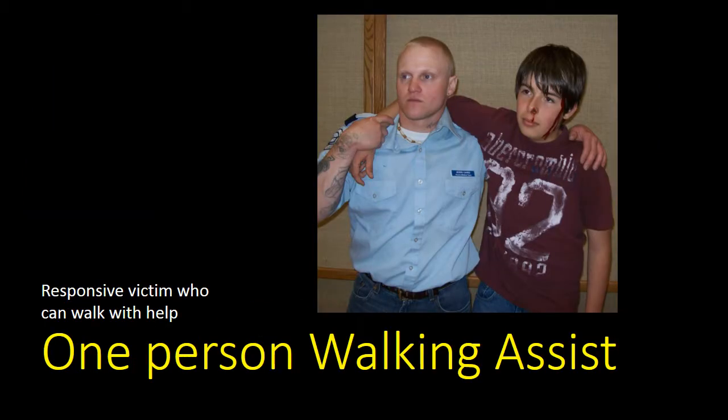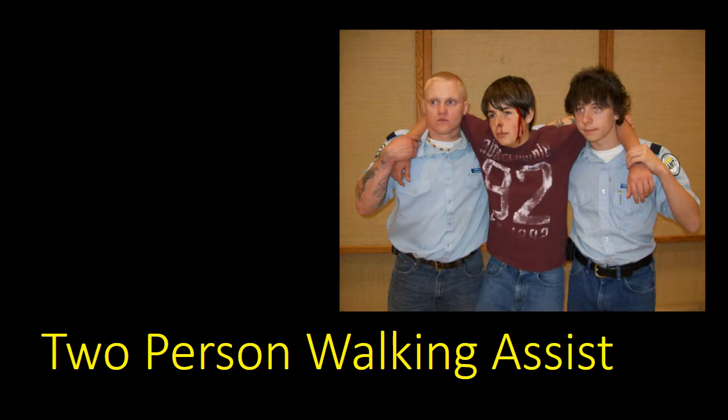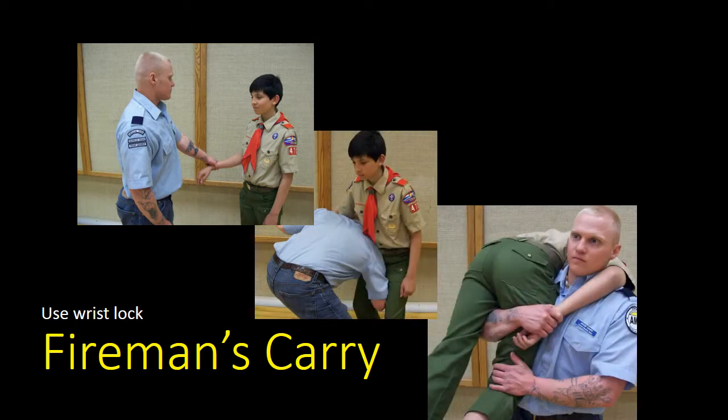The one-person walking assist is used if the victim is responsive but just needs help walking. The two-person walking assist may be used if another rescuer is available. Remember to lock the wrist if using the fireman's carry.